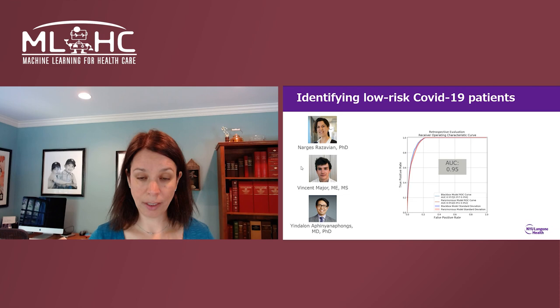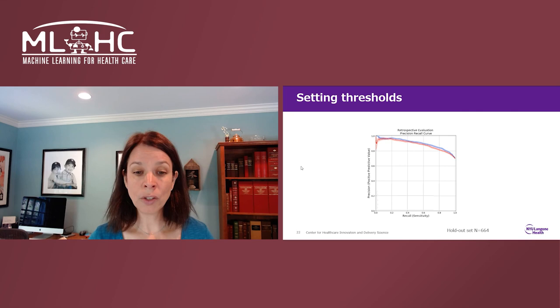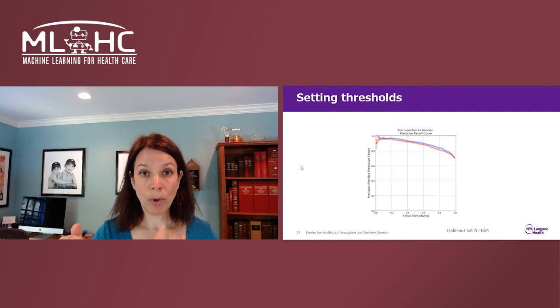So this is the precision recall curve for this specific model. The red line is the parsimonious model that we ultimately ended up using. So again, here, we have to decide where to set the threshold. Where do we say to people, this patient's at really low risk of an adverse event, you can send them home? Again, as with all things, it's a judgment call.